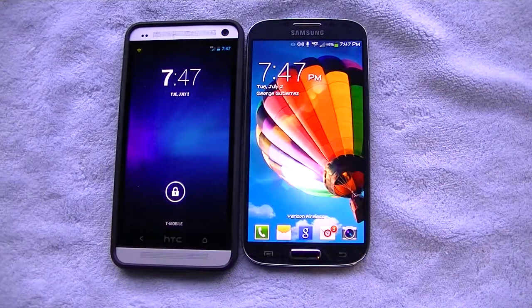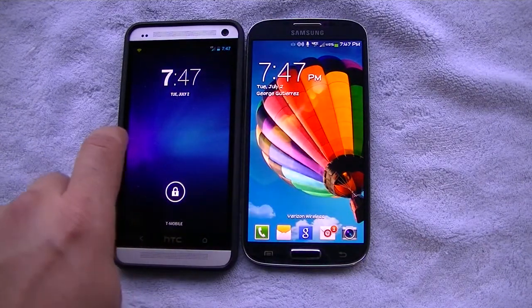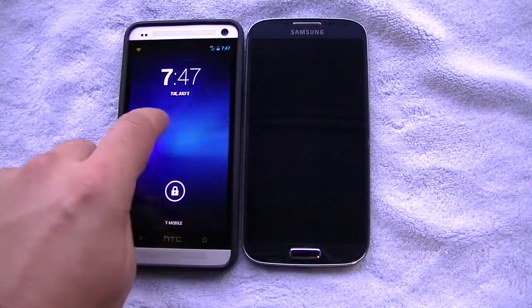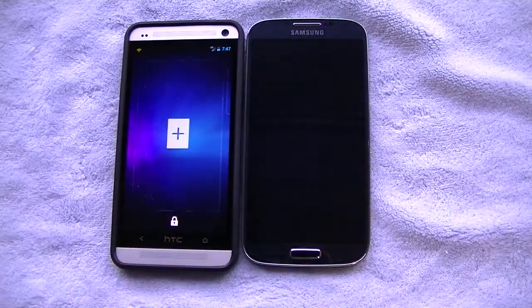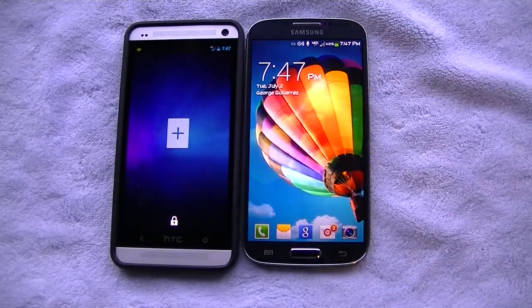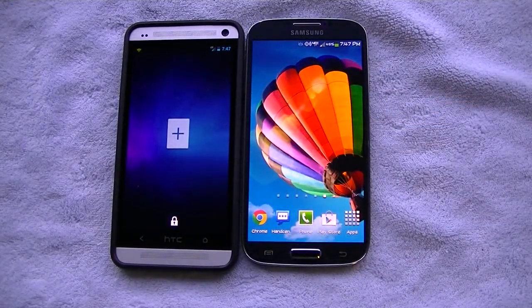So with that said, let's go ahead and look at both lock screens. Obviously here you have a stock Jelly Bean lock screen with the widgets. If I swipe over this way, I get the camera. If I look at the Galaxy S here, it's basically very simple. You have the shortcuts on the bottom. If I just swipe anywhere on the screen, I unlock the device.